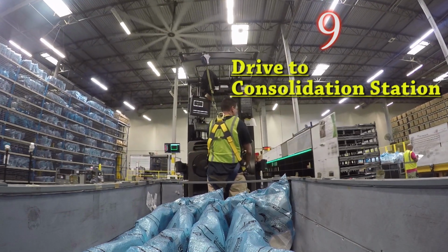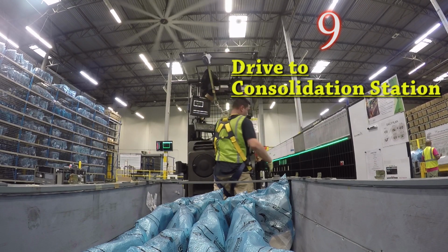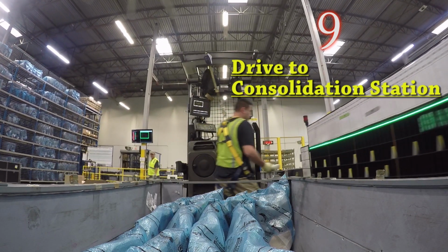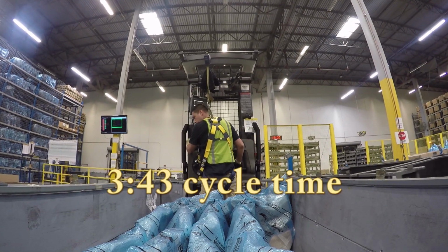Now that the team member has returned to the consolidation station, he can grab his next work assignment and he will update the board by moving his block. This cycle was planned for 4 minutes and ended at 3 minutes and 43 seconds.